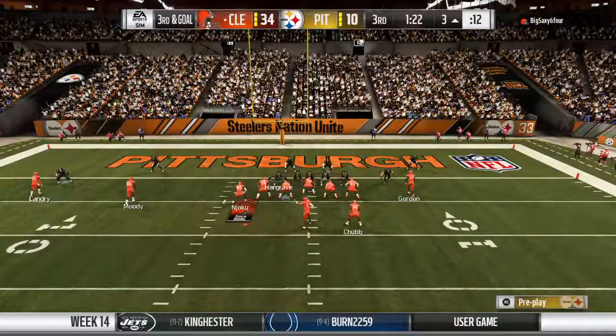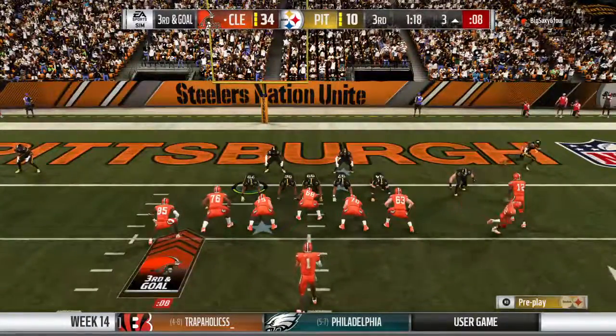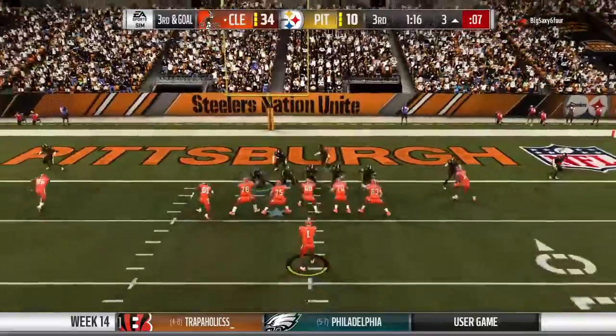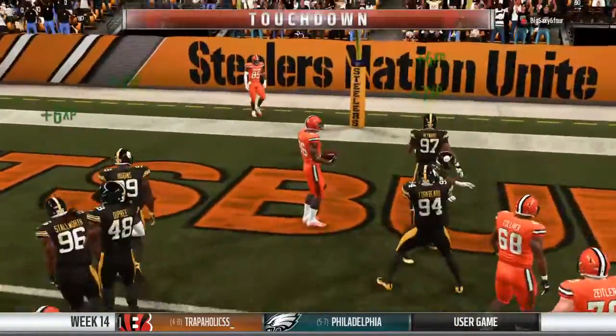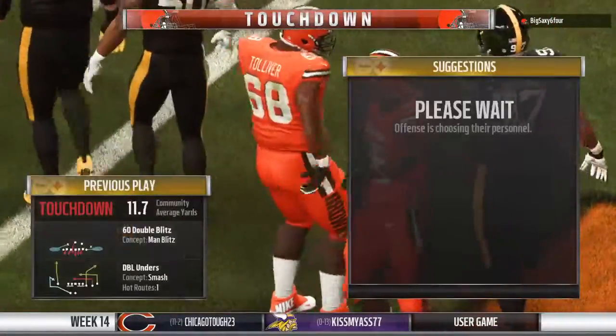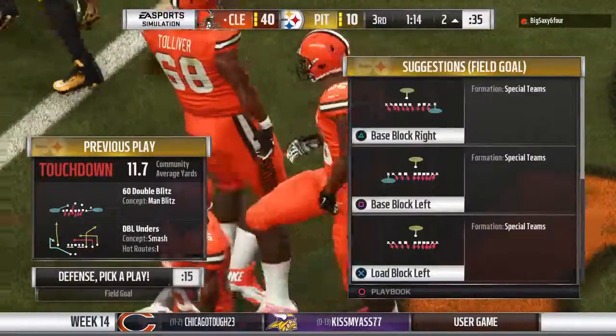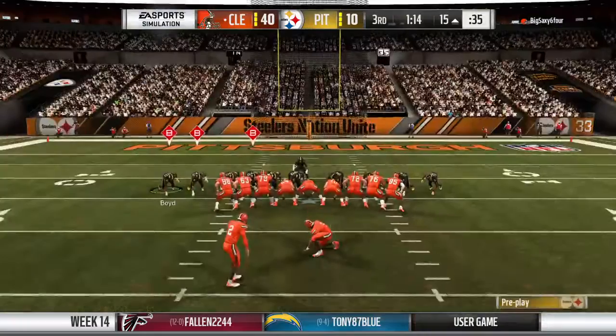Here we go now. Blue 90. Now Mayfield on 3rd and goal. And that's going to be caught for a Browns touchdown. In for the score. And the Browns take advantage of field position on the turnover to cash this one in.